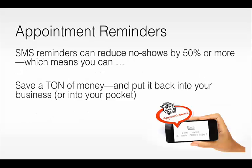So how can you use this? Appointment reminders, right? Appointment reminders can reduce no-shows for appointments by 50% or more, which means it can save you a ton of money. Because how many times have you gone to work for a customer and they're not there, right? They forgot about the appointment. So using those to remind people of appointments can be huge.